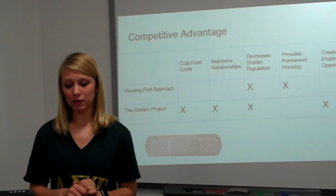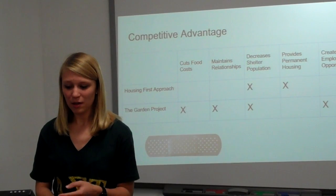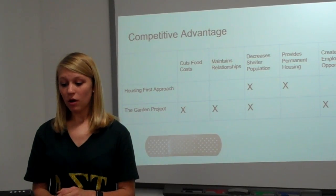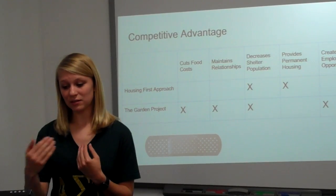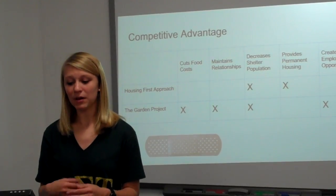The Housing First approach only decreases the shelter population and provides permanent housing. But the permanent housing is just kind of a band-aid. It doesn't help them get back on their feet, it just gives them a place to go. And we could actually provide permanent housing, because if the homeless person who gets recommendations from us gets an employment opportunity, that will eventually lead to them getting back on their feet, getting money, all that.